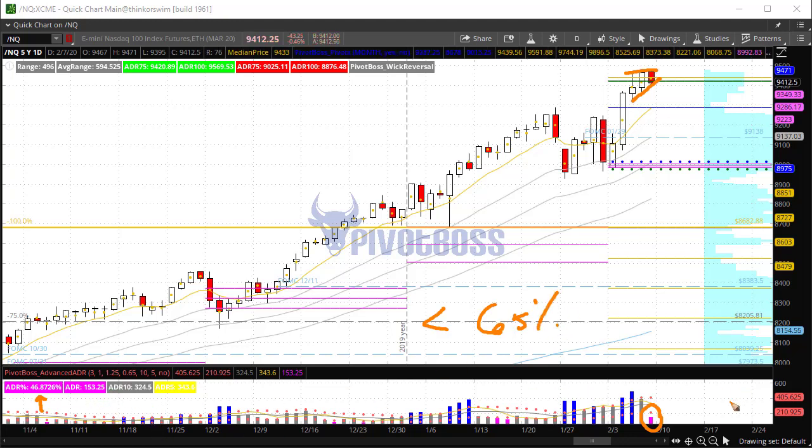So right now, compression, the last time we saw something like that was here when you had that compressed range. It went up, then down, then back, and the increased volatility from there. Over here you had compression, increased volatility from there, and so on. So right now there's your compression.